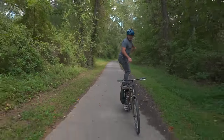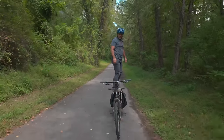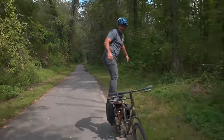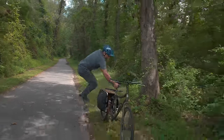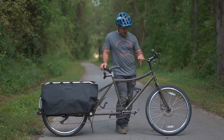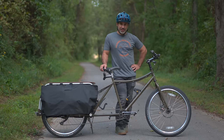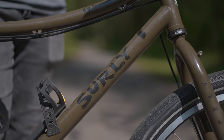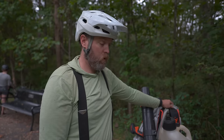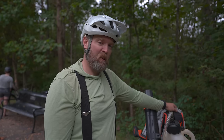This is my 2008 Surly Big Dummy long tail cargo bike. And it can do anything except for go fast or be high performance. But it's a Surly, and Surly owners will tell you that's not what these bikes are made for. You can do anything with this bike, pretty much, besides, you know, downhill.